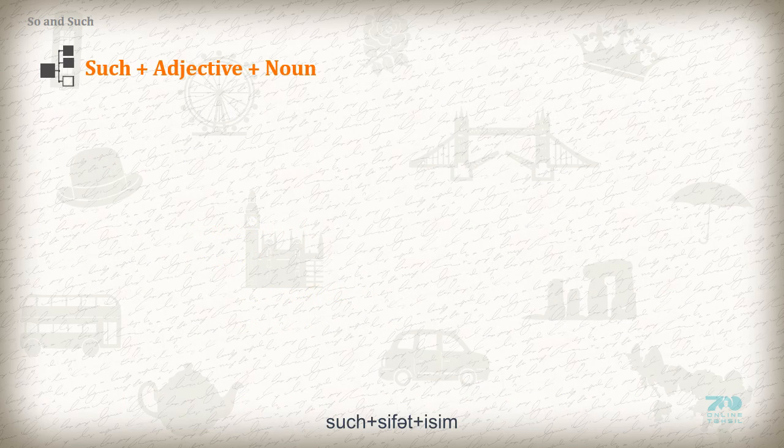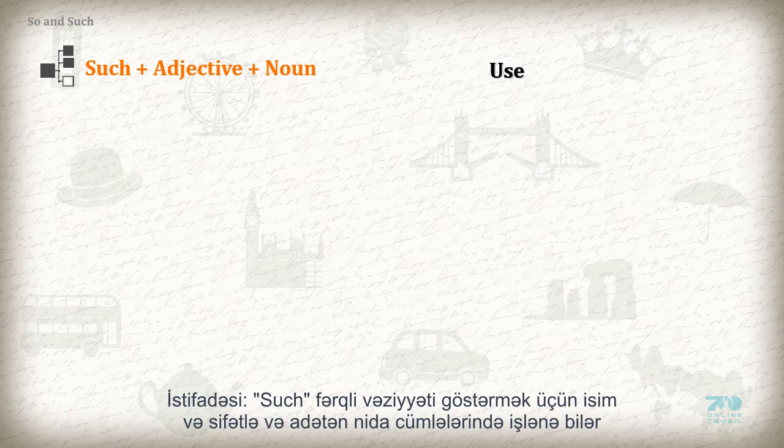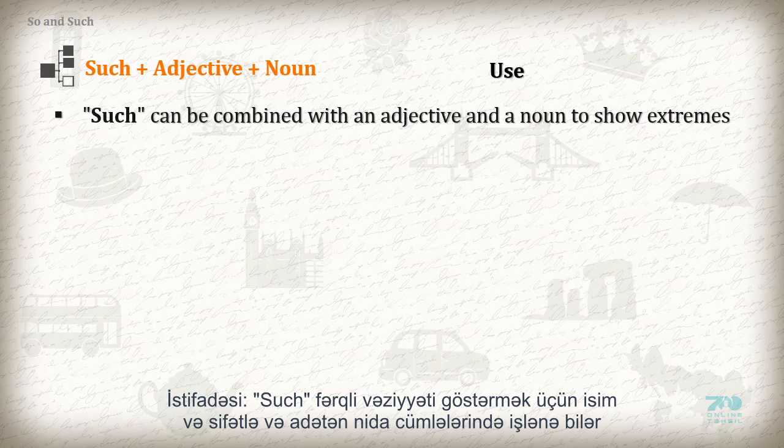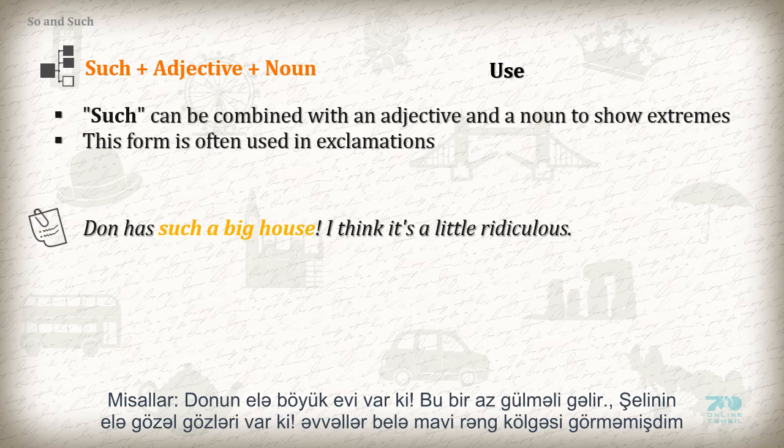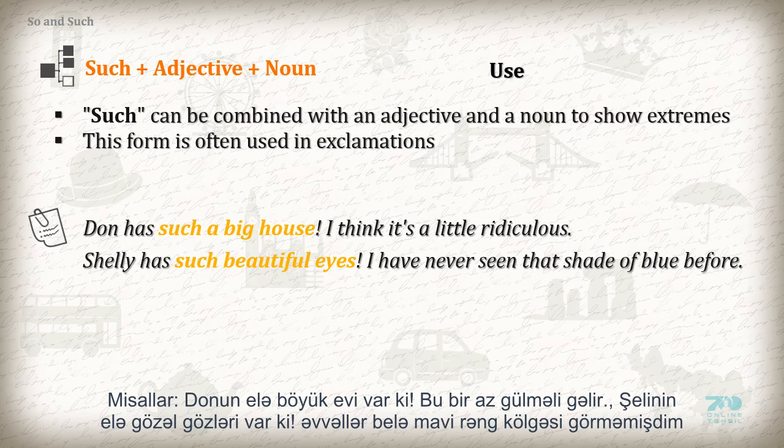Such plus adjective plus noun. Use: such can be combined with an adjective and a noun to show extremes. This form is often used in exclamations. Examples: Don has such a big house. I think it's a little ridiculous. Shelley has such beautiful eyes. I have never seen that shade of blue before.